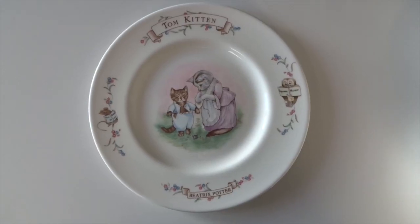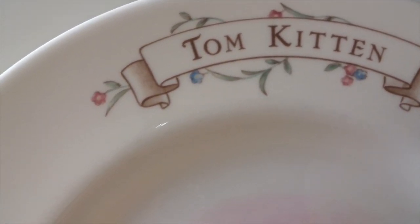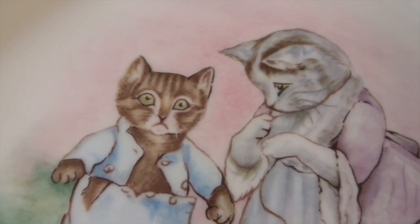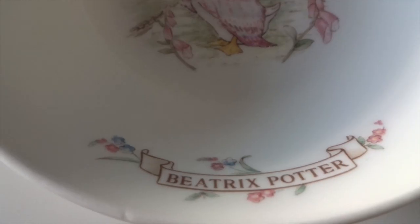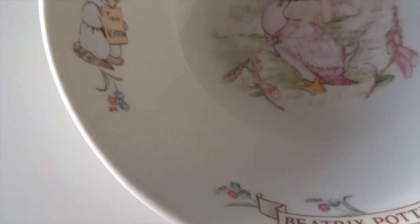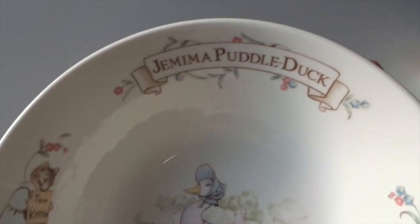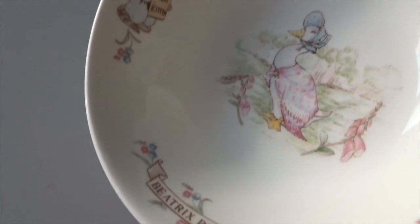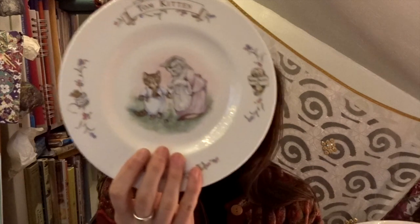Also related to Beatrix Potter, in the same place where I found this book, I found this plate. So I was so happy when I found this because it feels quite sentimental, because I've had this bowl for a while, which also features Beatrix Potter's illustrations. And yeah, so I took this when I moved out of my parents' home basically to go to uni, and I have my porridge in here most mornings, but when I fancy toast I can use this plate.